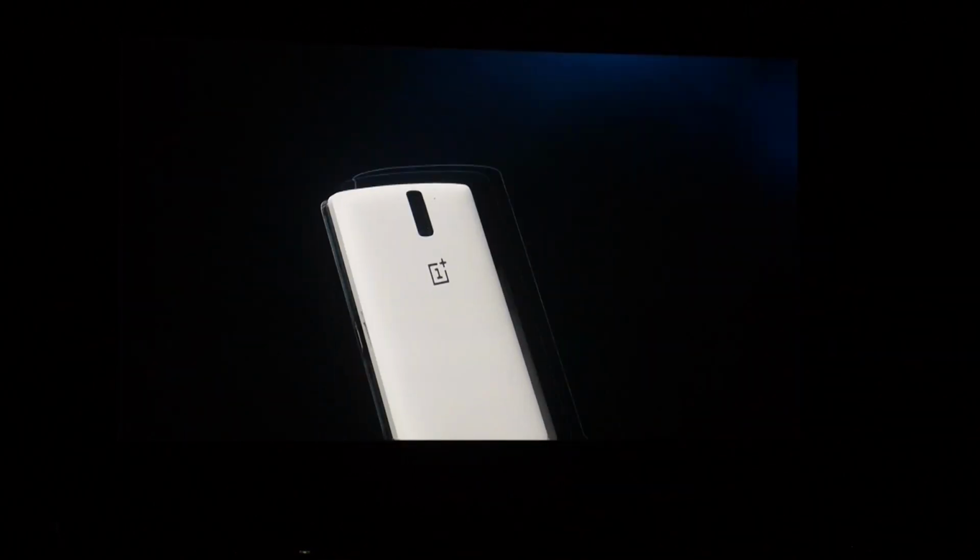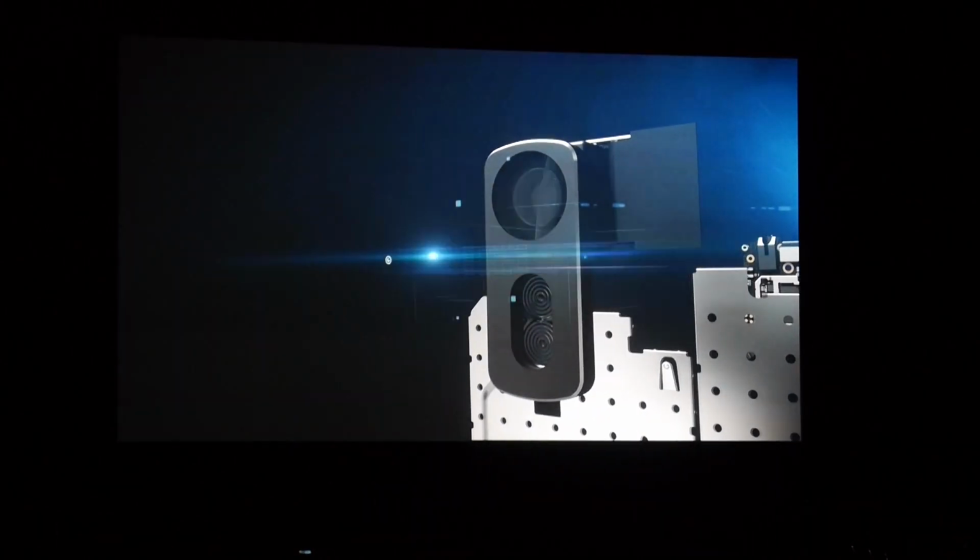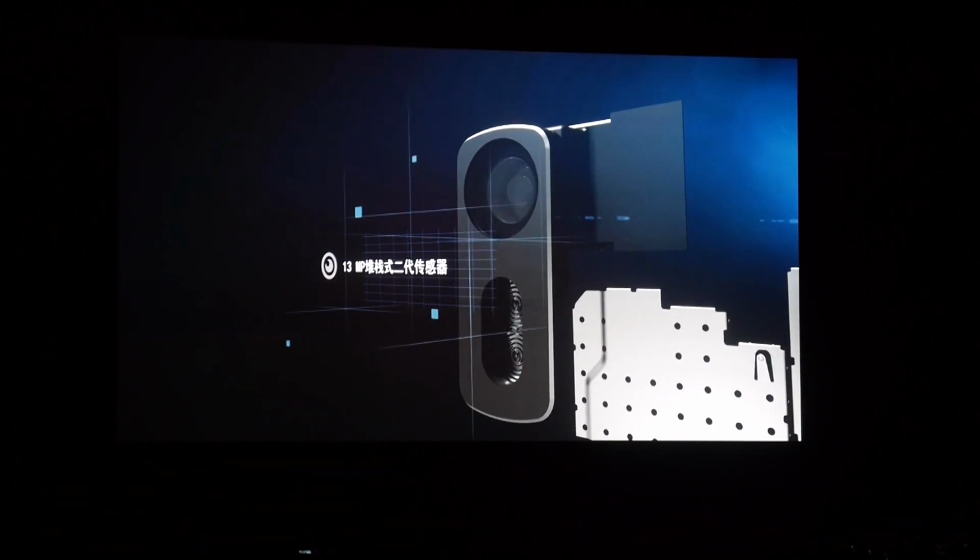So what now? Well, I'm waiting for the review units from OnePlus themselves, which is probably at least a few weeks from now, but until then I wanted to revisit the phone one last time so that you could see what we think is very exciting about this upcoming phone.